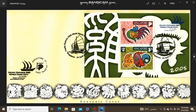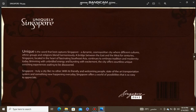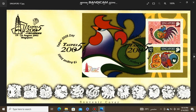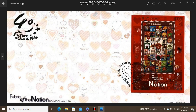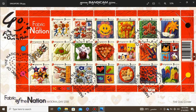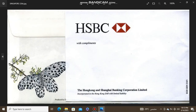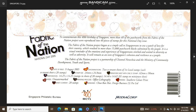Chinese year for different cancellations. Chinese year, unique, Singapore, back of the cover. Souvenir sheet with Taipei cancellation, Singapore cancellation. Fabric of the Nation. It is a sheetlet, back of the cover. Fabric of the Nation, back of the cover. Fabric of the Nation, souvenir sheet, back of the cover.